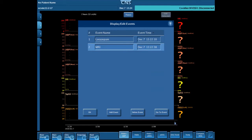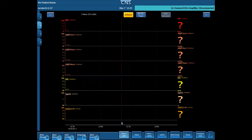Perhaps you want to know what was happening with the patient when a particular event was marked. So for example, if I go back and tap the Ativan and then I go down to go to the event, Cathy's following along wonderfully, it'll actually put a cursor on the timeline exactly at that event time. And then we can see the data on the right-hand side.